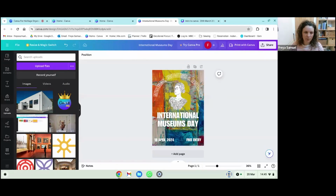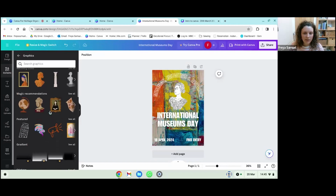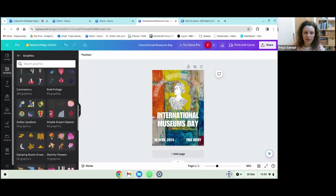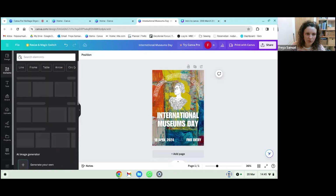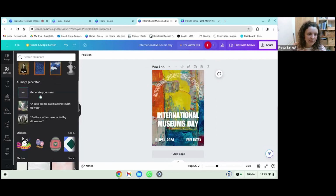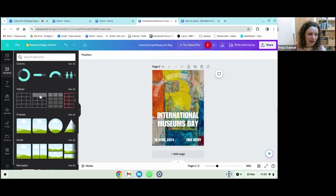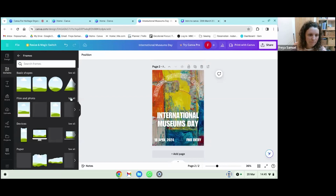I think as we've got just a little bit more time here, what might be nice to do as well is to have a bit more of a look at frames, because I'm aware that I sort of skimmed over frames quite quickly and they can be really useful. So I'll duplicate that page, delete that nice graphic, and we'll have one more quick look at frames. So scrolling down on elements, we'll click see all on frames.